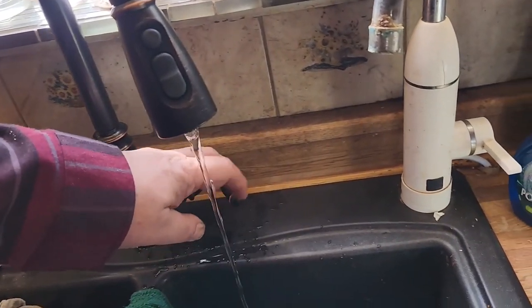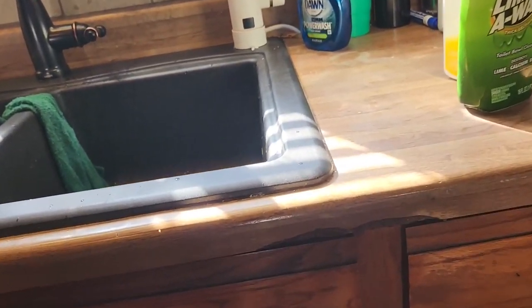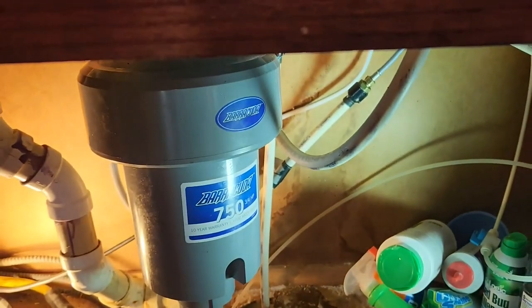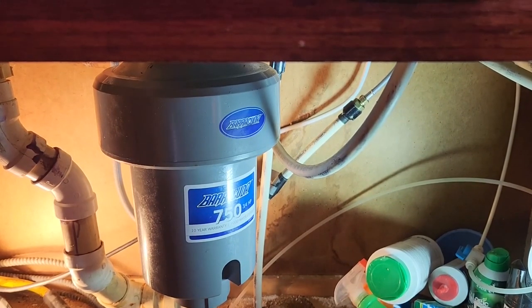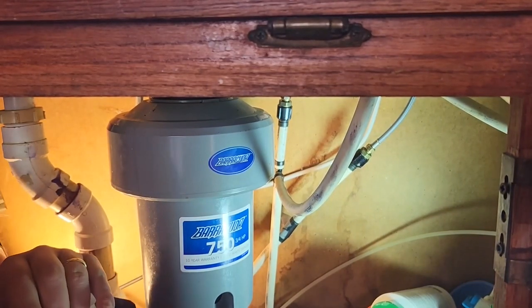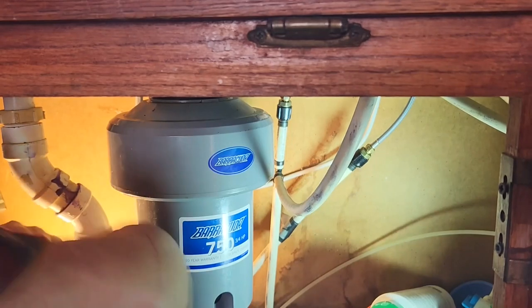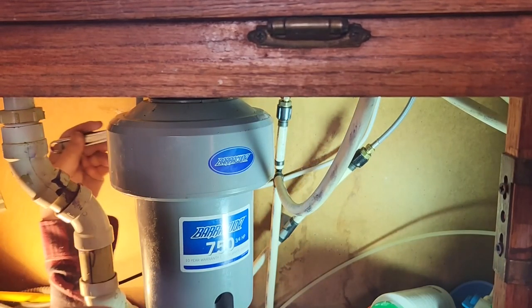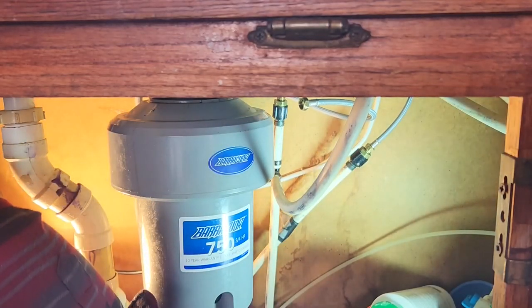Oh, jeez. The problem is somewhere else. Where else could it be? Yep, believe it or not. I'm going to take this one off. Flush a little water through it. I'm just going to flush some water through.